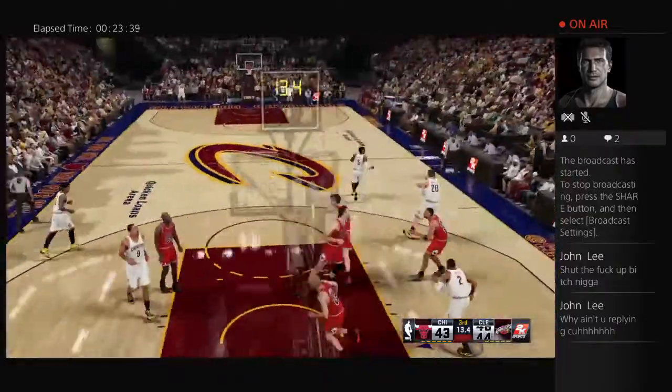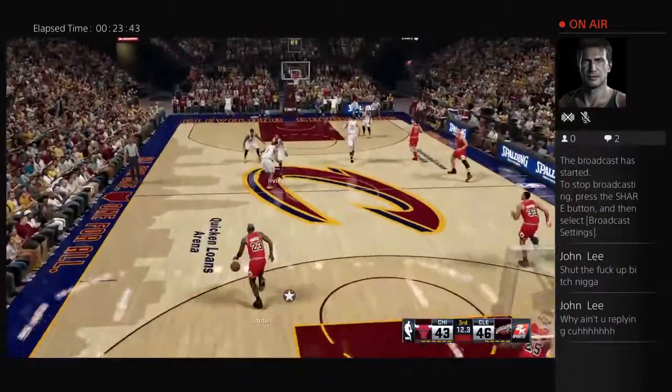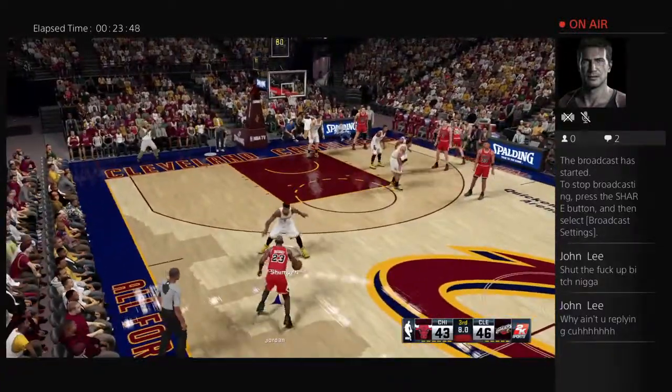And he drops in the layup off the glass. Irving's got 4 points in the quarter. How about that move? Is this guy special or what? Just love watching him operate inside.